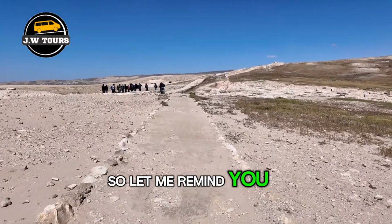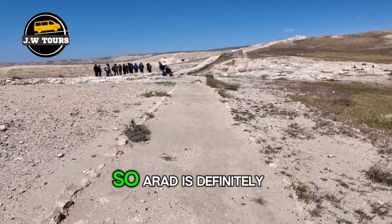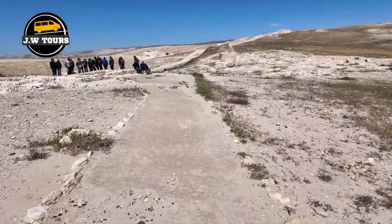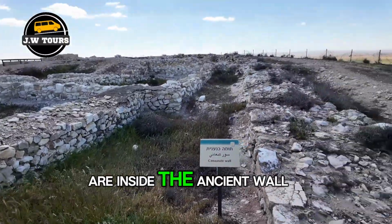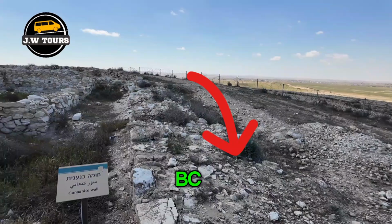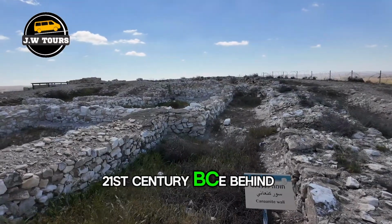So let me remind you, I'm going next to the walls, the excavations on walls that are almost 5,000 years old. So Arad is definitely one of the most ancient cities in the world. Okay, now it's a bit windy, but over here you can see parts that are inside the ancient wall. Well, what is the ancient wall? It's from the 29th century BC. And over here there is another wall, which is from the 23rd, 21st century BCE.